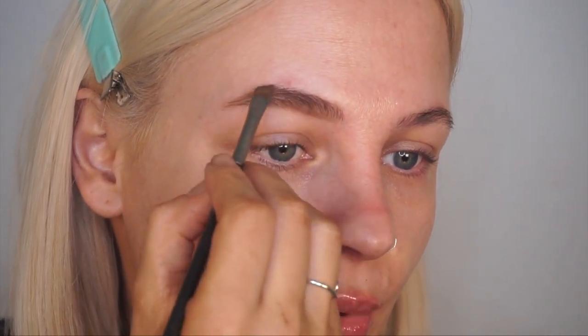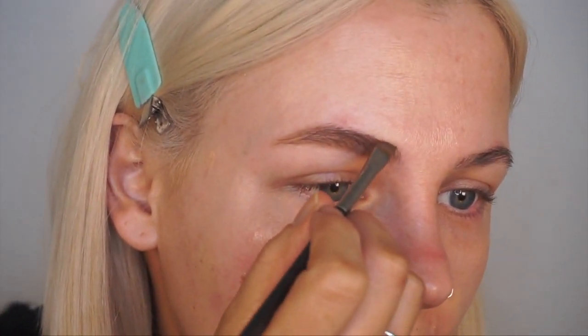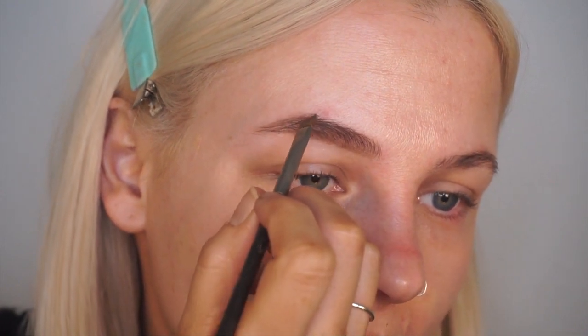And also that depends on if you want a curved brow. If you wanted a curved brow, you would bring it up slightly and curve it all the way down. Whereas if you wanted a really angled, strong looking brow, you would bring this straight across and then angle it straight down, so you wouldn't curve that bit there, if that makes sense. And obviously it depends on your natural brow anyway, so it's all about playing around with your natural brow and seeing what works.